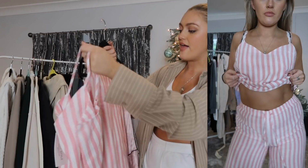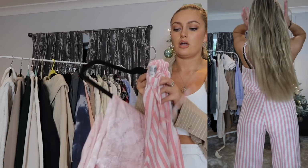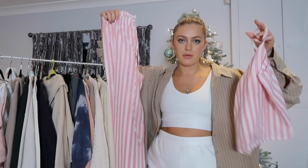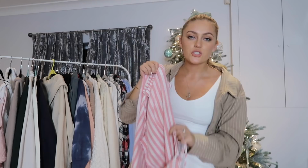And then the bottoms are full length bottoms with a scrunch kind of tie waistband. I really love this fabric because even though they're long pajamas, they're super lightweight, and I know a lot of people don't like heavy thick PJs to sleep in. Absolutely love these. I think they look very Victoria's Secret inspired without the really hefty price tag.